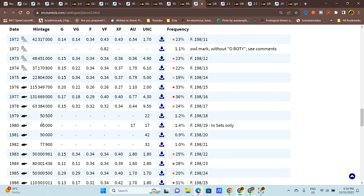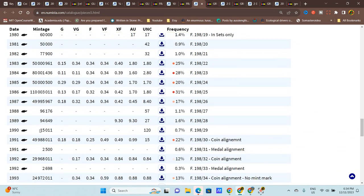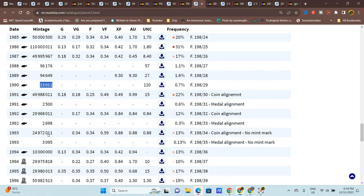Okay, so key date will be these ones, and these are probably only in sets. So 1979, 50,000. Then, oh, 1990, 15,000. So that's definitely the key date. And then you've got other ones. Okay, 3,000, 1993, metal alignment. So that would also be a key date. So, anyway, that is basically it for that coin.